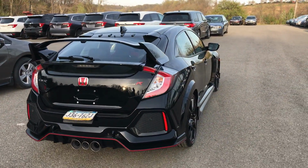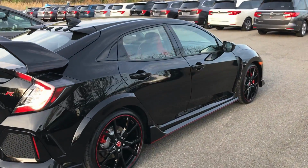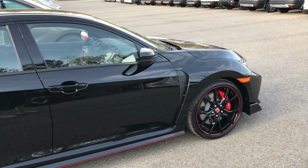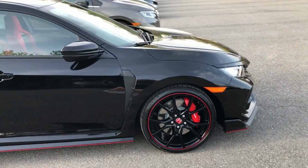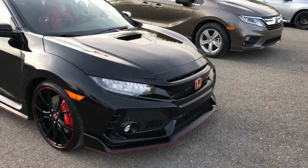The Type R is all about performance. You won't find options like leather heated seats or a moonroof in this bad boy. The Civic Type R is the fastest front-wheel drive car ever made. It goes 0 to 60 in 4.9 seconds. That's comparable to what the Acura NSX did back in 1998.